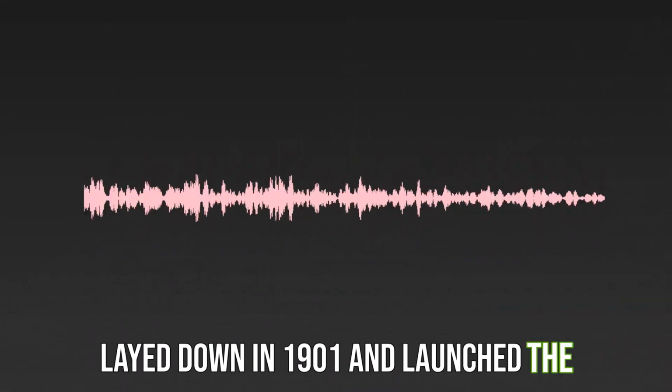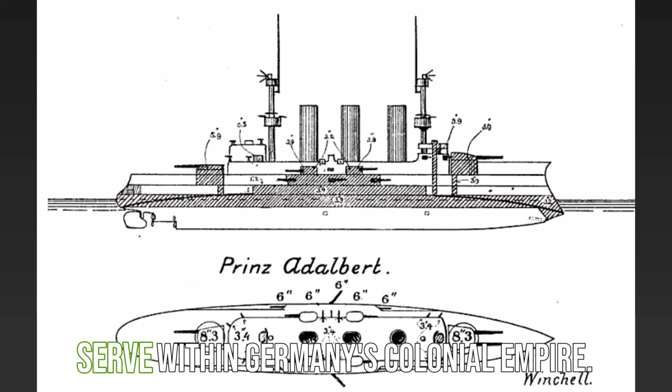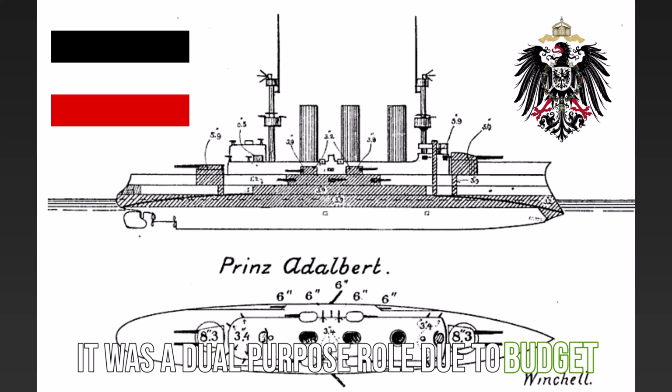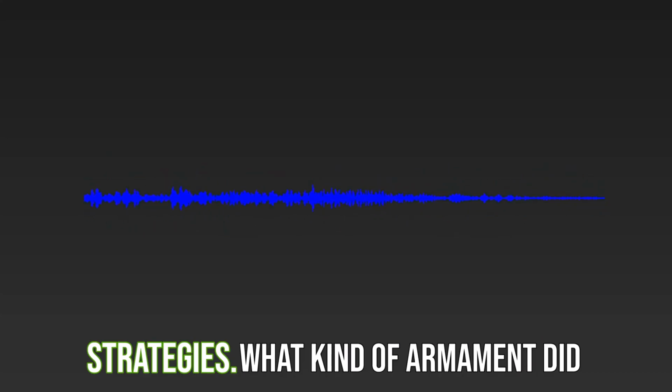Absolutely. Laid down in 1901 and launched the following year, this ship was part of the Prinz Adalbert class, designed to provide both scouting capabilities and serve within Germany's colonial empire. It was a dual-purpose role due to budget constraints at the time. That's interesting. So, it seems like budget limitations actually shaped a lot of naval strategies.